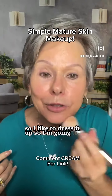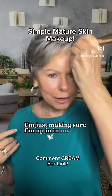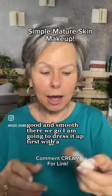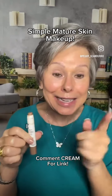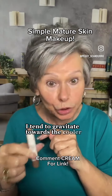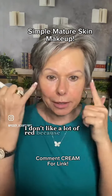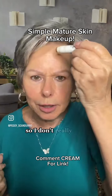So I'm going to add to this BB cream. I'm just making sure I'm up in my hairline. Okay, and good and smooth. There we go. I am going to dress it up first with this, called a contour stick. It comes in several shades. I tend to gravitate towards the cooler shades, so this is Cool Taupe. I don't like a lot of red because I usually have a ton of red. So there we go, and see what a pretty color it is.